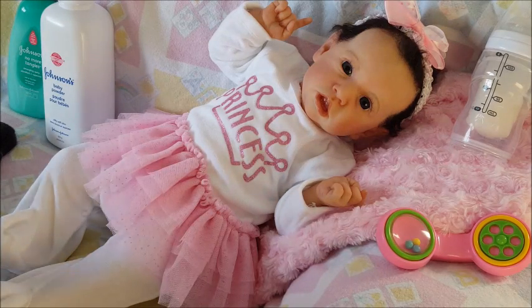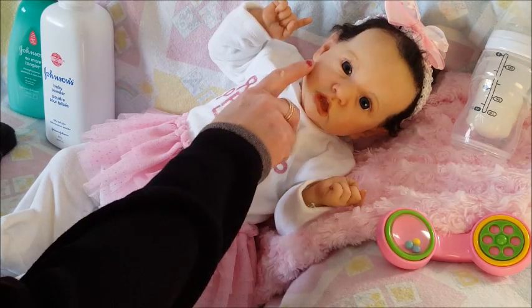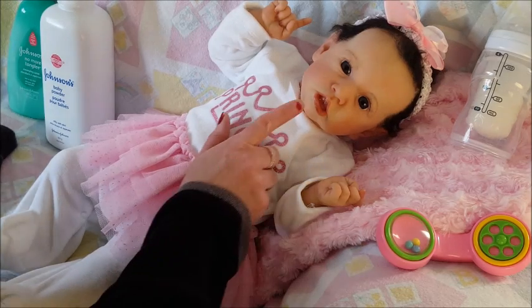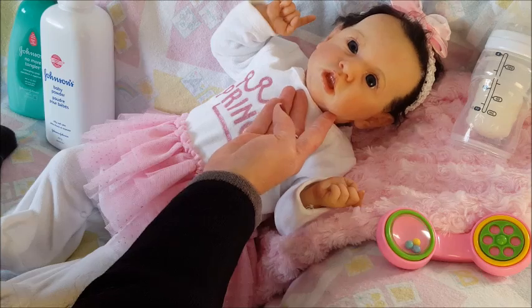Oh, she is so beautiful. I wish you could see how truly beautiful she is. And her eyes are this blue color, not really a light blue and not a dark blue, but kind of in the middle. I don't know the name of it, but on camera she looks like it's dark sometimes, like a brown. But it's really not. I love she has spit bubbles. She is gorgeous.